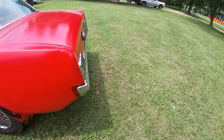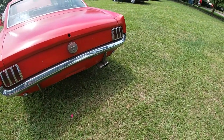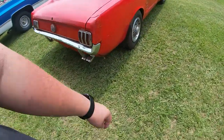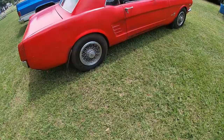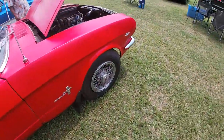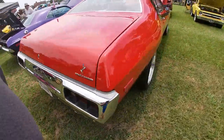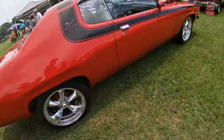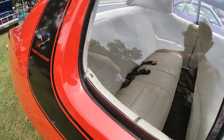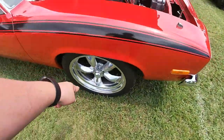I just talked to the old man who owns it. Damn. For a straight six. Woo. This is that Plymouth we were behind when we pulled up, guys. Looking good. Look at the interior of it. It's got a couple stains in the back. Big tires.